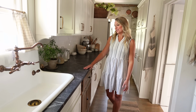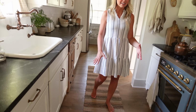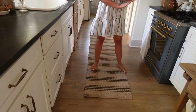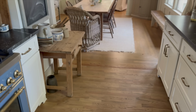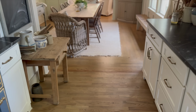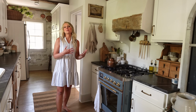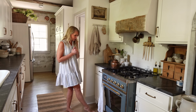Once we switched out the countertops though, we weren't in love with the flooring. So there was slate flooring here when we moved in, but it was really clashing with the counters, and so my husband laid all oak flooring to match the original flooring, and we tried to stain it to match the floors that we redid back in 2021, I think. And they really turned out beautiful.